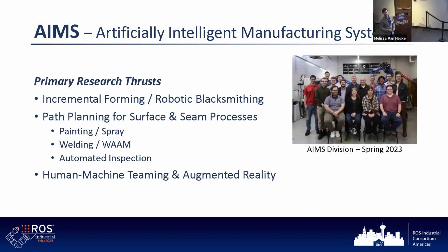That's an old picture. We've got to get an updated one soon. We've got a lot more undergraduates that have jumped on our team recently. Over our short existence, we've worked a lot on robotic blacksmithing and path planning type operations, primarily surface finishing as well as seam-based operations. So think welding, dispensing, things like that.